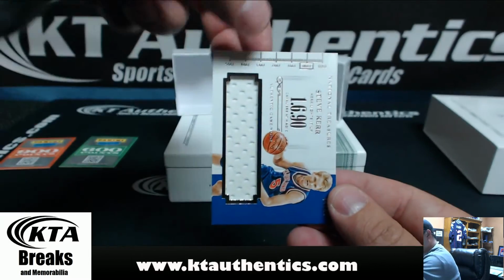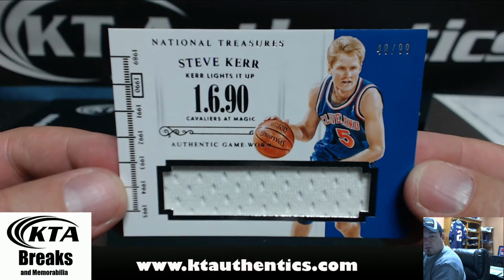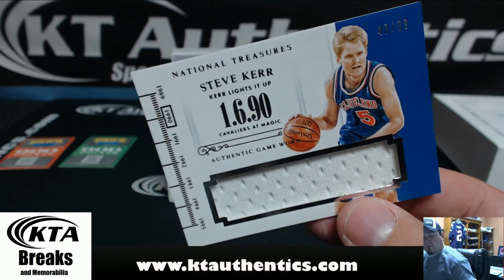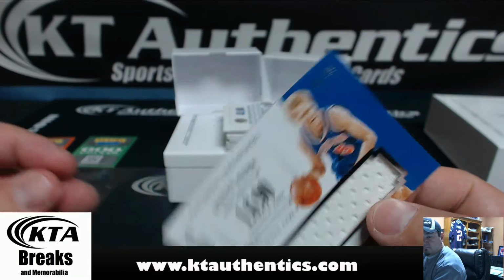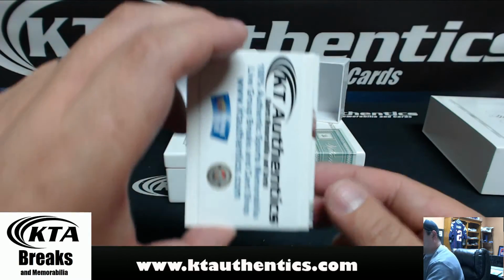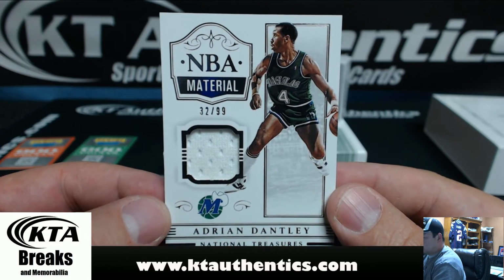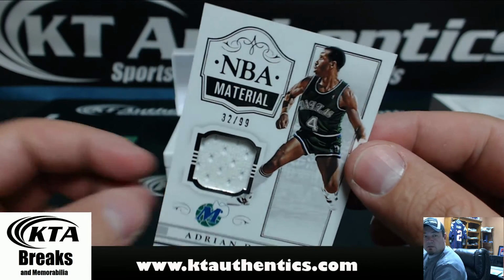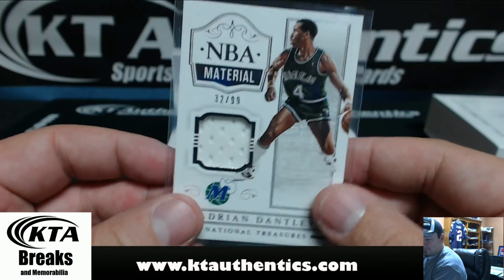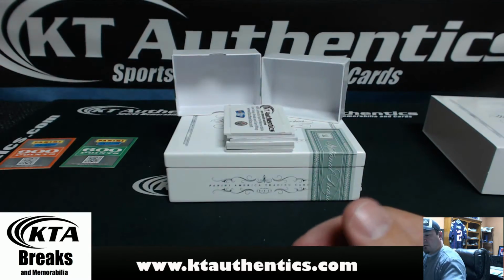Next one is Steve Kerr for the Cleveland Cavaliers. Single color relic, Timelines Relic, 48 of 99. Steve Kerr, could be a popular one right there. Next one is Adrian Dantley, this time 32 of 99 for the Dallas Mavericks. Single color NBA materials. Adrian Dantley for the Mavericks.